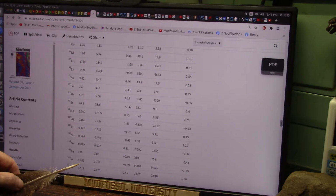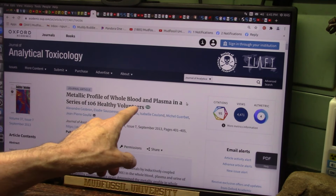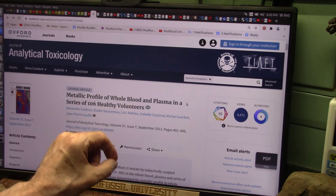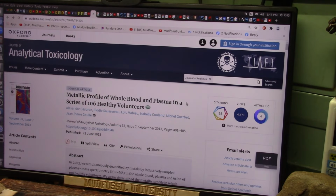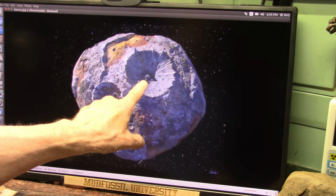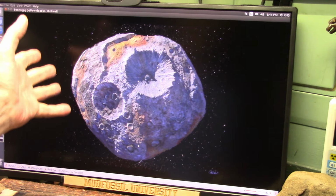This was a metal study done. Metallic profile, whole blood and plasma in a series of 106 volunteers. And they all basically had the same setup. That's what they're going to find when they do the spectral analysis of the minerals that they selected from there. Now, where they landed on Bennu, I don't know. But that's going to make a difference as to what they're going to have. Because one of these is going to pump artery blood, and one's going to be the vein blood, and one of them is going to be the plasma or serum.